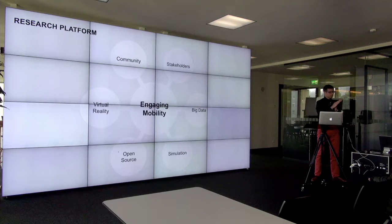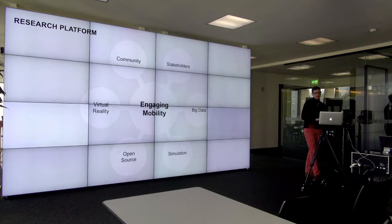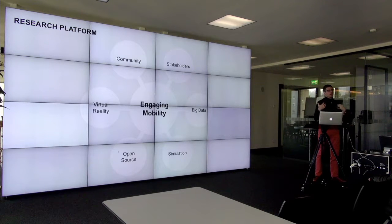Any more questions? If not, I would continue. So what we do in Singapore is we really have, or as I consider it, not only a lab, but a research platform within this big Future Cities Laboratory, which we call Engaging Mobility. And this Engaging Mobility research platform engages various kinds of technology, but also methodologies to address pressing or interesting research questions of today and the future of mobility in cities.